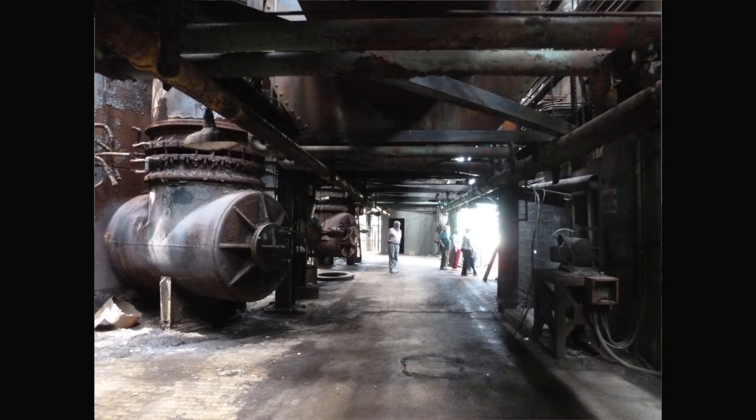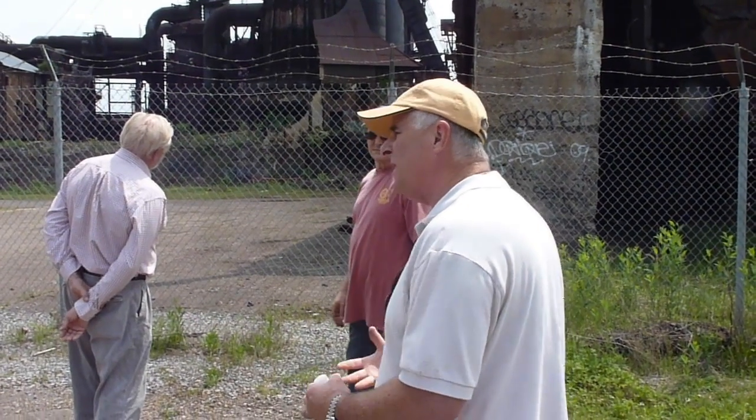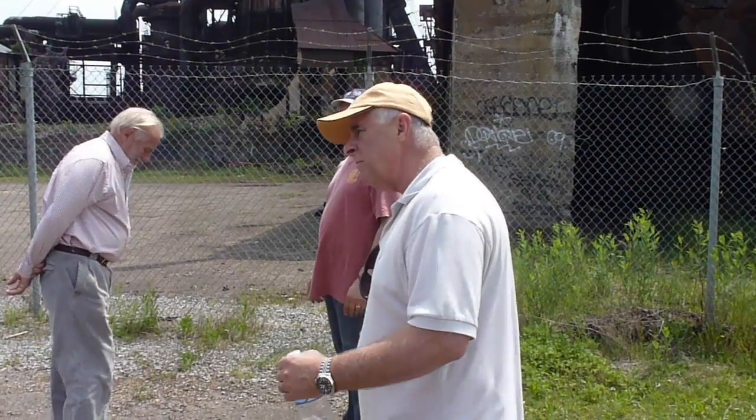In the bottom of the furnace, as you can see around that, and we're going to go up there and walk around and see all this close up, there's a big round pipe. Well, they take air and blow it into the bottom. If you remember in some of the movies, the old blacksmith bellows pumping air in the bottom of the furnace, that's what this does, except in large volumes.